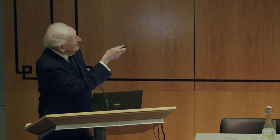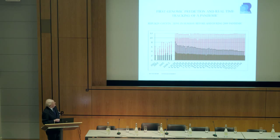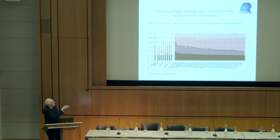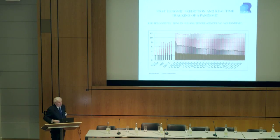Just quickly, here's the first genomic prediction and tracking of influenza. This is influenza H1N1, the pandemic of 2009. And here, every couple of days, all the results are not included. But you can see the reds are the infectivity gene, replicant gene, and the blacks are the lethality gene. You remember at the beginning of that pandemic, the mortality rate was much higher, and people said, wonder why it dropped. Remember that? Mexico, beginning, high, gradually down, then over.